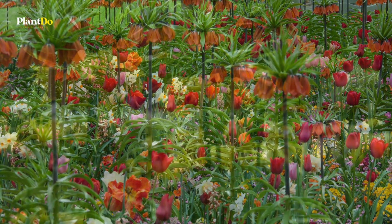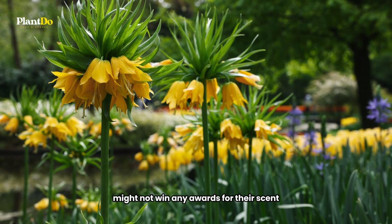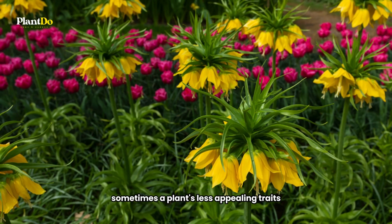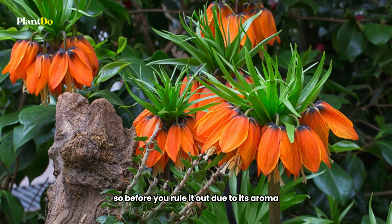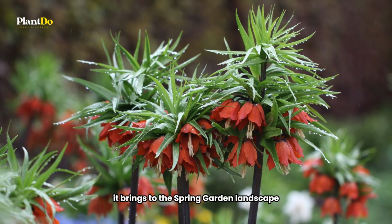The crown Imperial's skunk-like scent acts as a natural repellent, deterring deer and smaller nuisances such as voles. While some of the most visually captivating plants might not win any awards for their scent, the crown Imperial is a testament to the idea that sometimes a plant's less appealing traits can serve a valuable purpose. So, before you rule it out due to its aroma, consider the unique benefits and striking appearance it brings to the spring garden landscape.